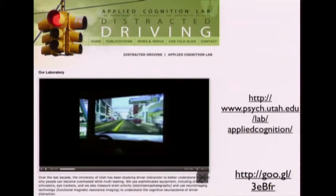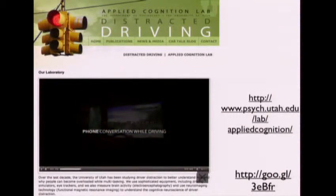So pretty simple while you're driving by yourself, right? Hopefully. What if we change the scenario a little bit?